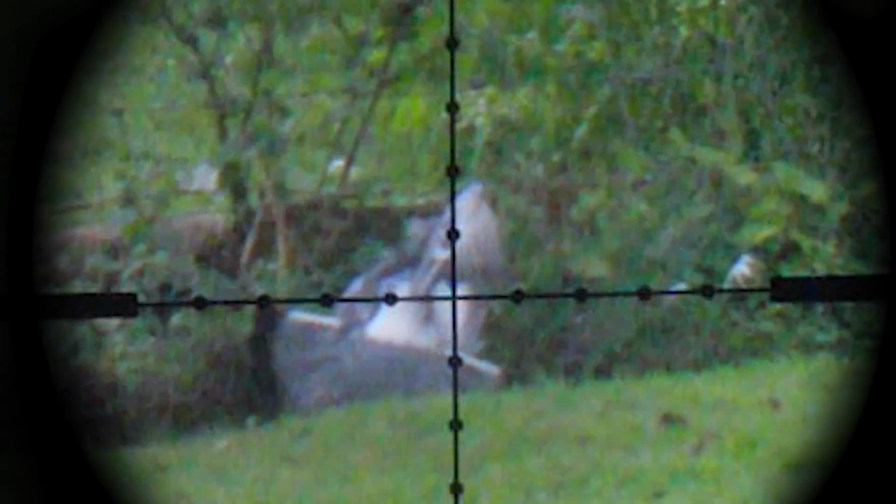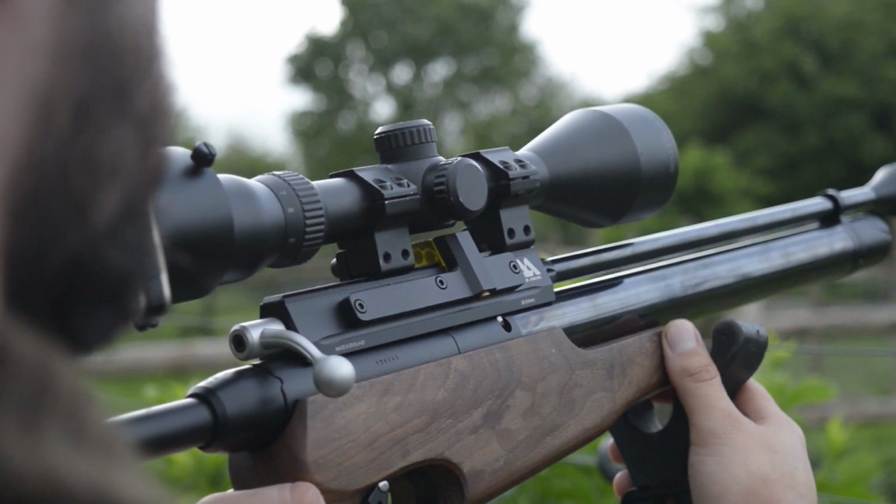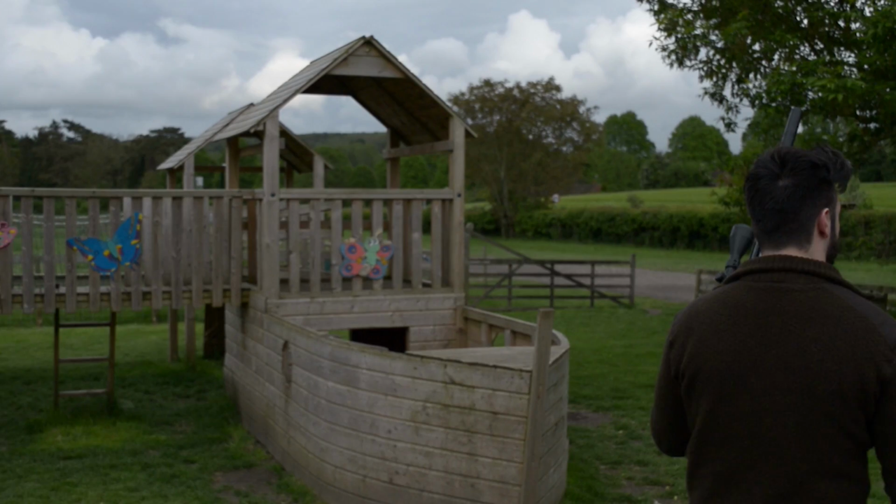Cai is a huge fan of his Air Arms TDR. It's incredibly light and perfect for stalking around these paddocks with. Yeah, it's nice to be back out again. I haven't been out for a while actually.